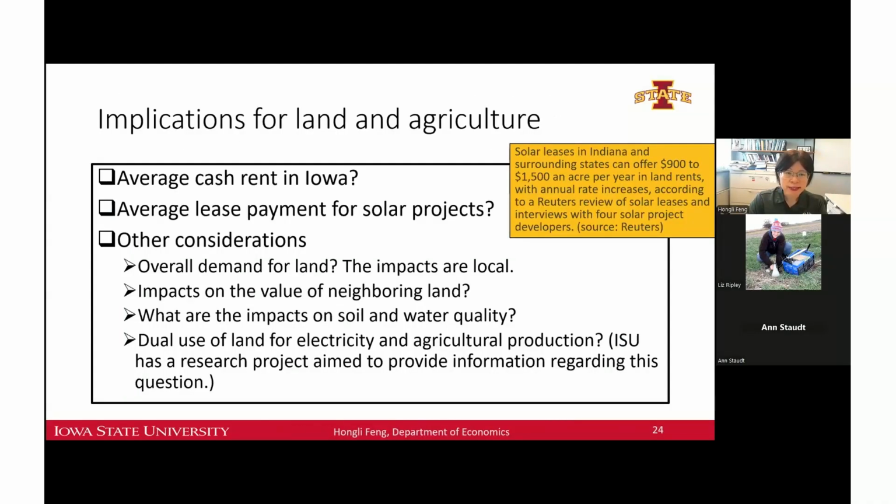So, implications for land and agriculture. Reuters had one article early this year, and in their article, they mentioned solar leases in Indiana and the surrounding states can offer a lease payment of around $900 to $1,500 an acre per year in land rent. I think most people in the audience probably have a sense about the average cash rent in Iowa. I think it's probably about $250 per acre, depending on land quality. So that's a big difference between cash rent if you grow corn and soybean versus lease payment if you use land for solar projects.